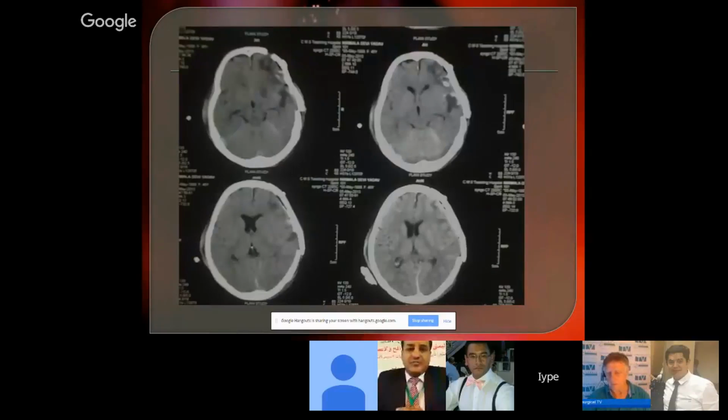Okay, this is after cisternostomy. This patient went home completely okay.